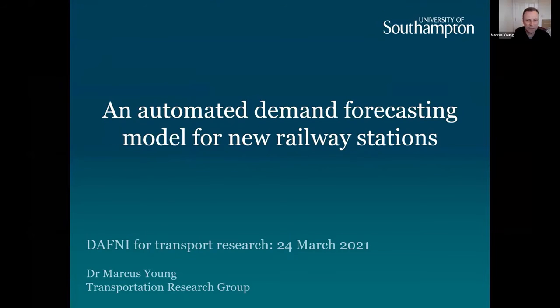Okay, so I'm going to talk about an automated demand forecasting model for new railway stations. This came about from my PhD research that actually developed the underlying models, but it was implemented on DAFNI as part of a pilot project, which was an impact acceleration account grant.